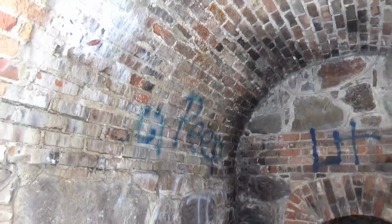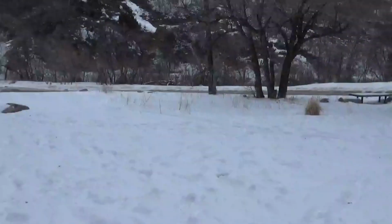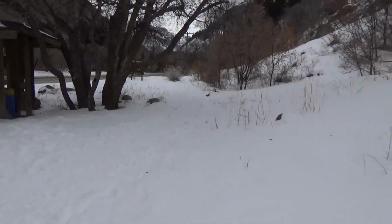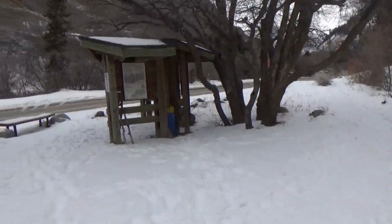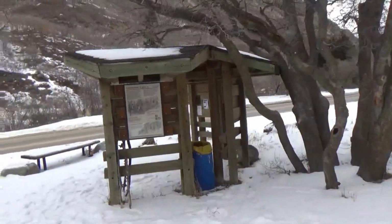And of course, a-holes have to come along and tag it pretty regularly, actually. Anything that's easy to access, taggers like to destroy it. Here's our little kiosk with our information, but I've already kind of explained a lot of it.